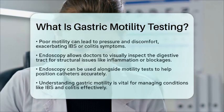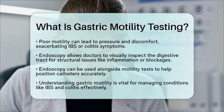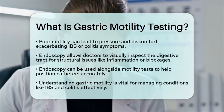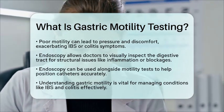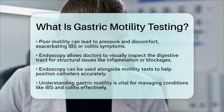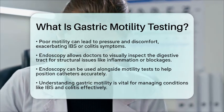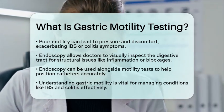Endoscopy is another important tool in digestive health. It allows doctors to visually examine the inside of your digestive tract. While its main purpose is to look for structural issues like inflammation or blockages, it can sometimes be used alongside motility tests. For example, an endoscope may help position the catheter correctly during certain motility tests.